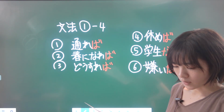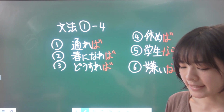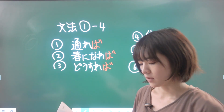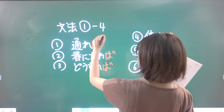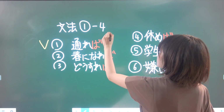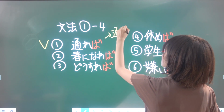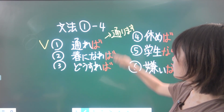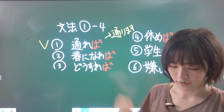文法1の4, grammar 1 of 4. So let's try number 1. この道を通れば駅に着きます. If you pass this street, you will arrive at the station. So 通れば, this is a verb. Okay. 通れば, the original ます form is 通ります. Okay, to go through or to pass. 通ります becomes 通れば because it's group number 1 of the verb.